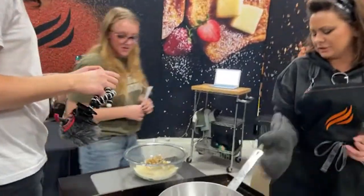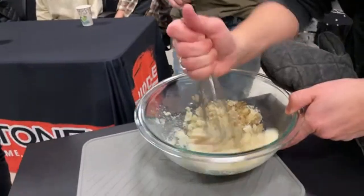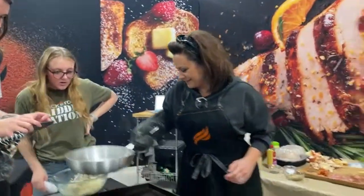Mashed potatoes that have a garlic cheese and some cream cheese and onions in them and chives. Off the charcuterie. Off the charcuterie. It looks good. I almost grabbed it. Good. You almost did. I almost grabbed it.